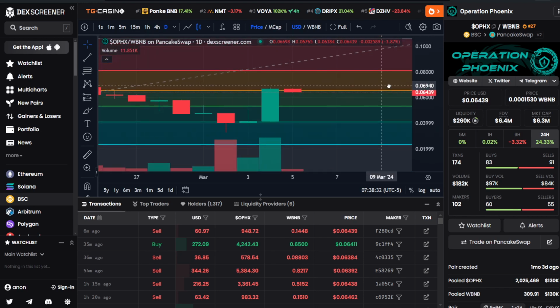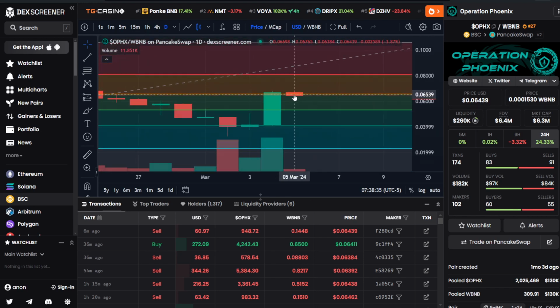So the big point here is that where we're currently at, we're coming back down into this zone. If there's some buy pressure pushing it back up, we would be looking at another major level of resistance around the 8-cent range, so 0.081. If it moves sideways, we're sitting at a point of 0.065. And if it drops down, we have that support at 0.053. So I would be looking at these three different region zones.